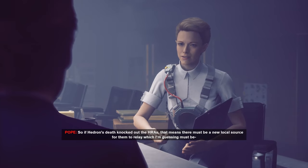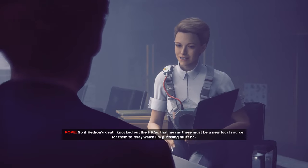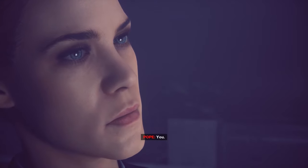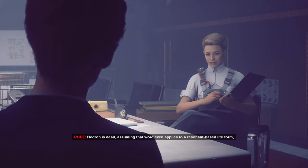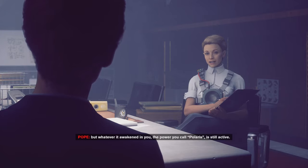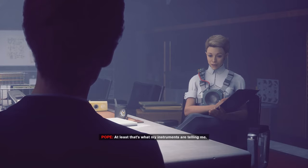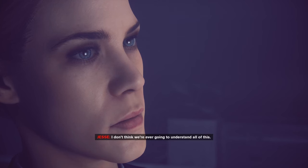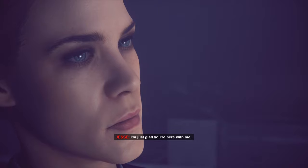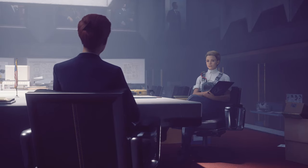So if Hedron's death knocked out the HRAs, that means there must be a new local source for them to relay. Which I'm guessing must be... me. You. Hedron is dead, assuming that word even applies to a resonant-based life form. But whatever it awakened in you, the power you call Polaris, is still active. Or at least, that's what my instruments are telling me. I don't think we're ever gonna understand all of this, and I'm okay with that. I'm just glad you're here with me. That's good to know. Thanks, Emily.